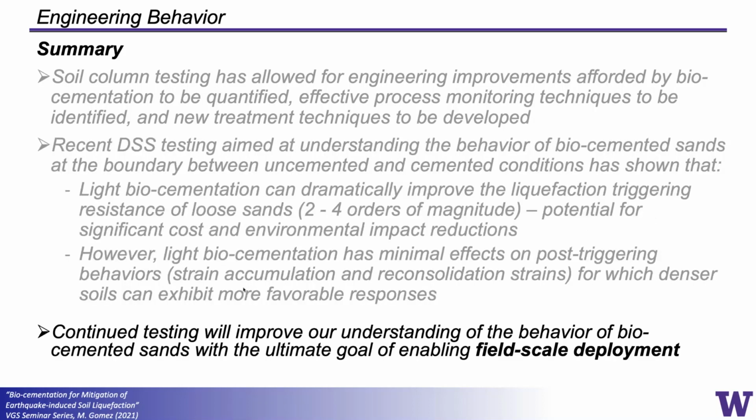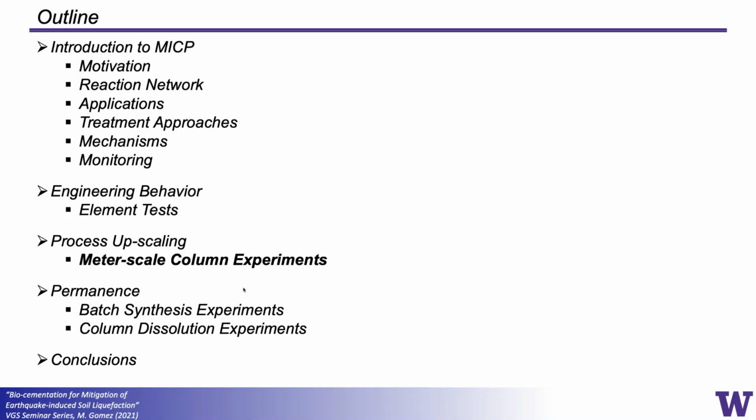Continued testing, of course, will help to improve our understanding of the behavior of these sands with the ultimate goal of enabling field scale deployment. And what that entails is really understanding better the effect of different stress states and cementation levels on both of these pre-triggering and post-triggering behaviors in order to understand what might be needed for a particular application. Okay, so that's it in terms of the engineering behavior part.